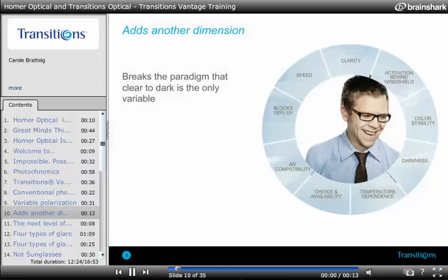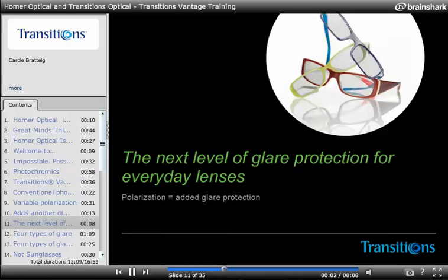Variable polarization adds another dimension to photochromic performance and breaks the paradigm that clear to dark is the only photochromic variable. So why add polarization to the mix? We've added polarization because darkness alone does not equal protection from all types of glare.